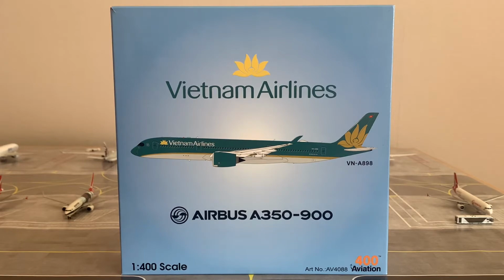It operates to 64 destinations in 17 countries, excluding codeshares. According to flight metrics on planespotters.net, Vietnam Airlines has a total aircraft fleet of 100 aircraft, including 14 Airbus A350-900s, averaging 4.2 years of age. Vietnam Airlines joined the SkyTeam Alliance on June the 10th, 2010.